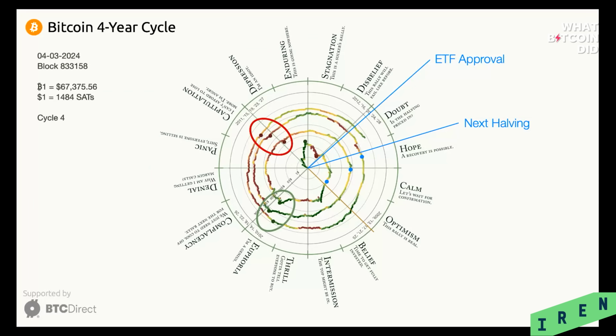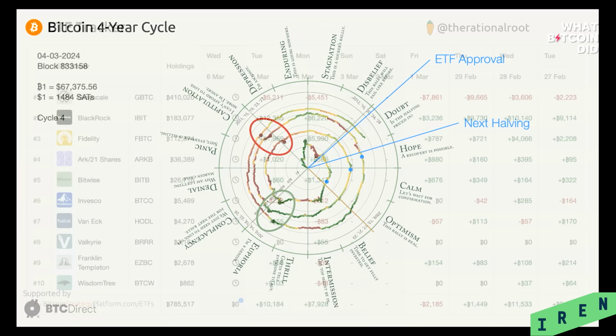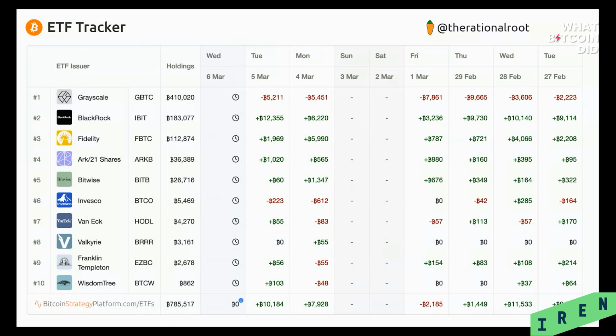The four-year cycle would imply a peak near the end of 2025. But perhaps we're shifting a little bit, and the ETFs might have sped things up a little. And so let's look at the ETFs then, for how they are a catalyst. The next chart I would like to discuss is the ETF tracker.